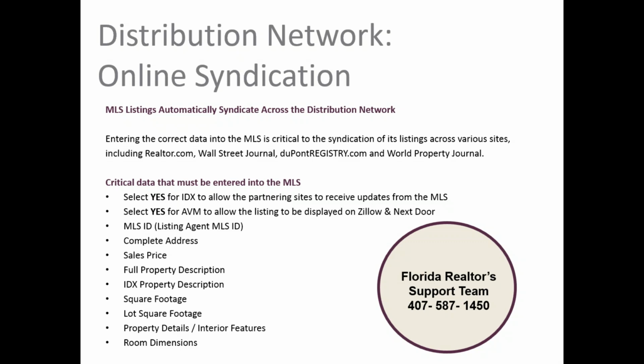Now, in addition, please be sure to check your Florida Realtor's profile to ensure that your name and your contact information is up to date, as all of this information is linked with your MLS. If you need technical support with your Florida Realtor's profile, please contact the members helpline at 407-587-1450.